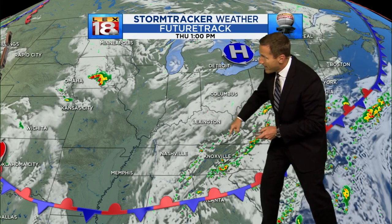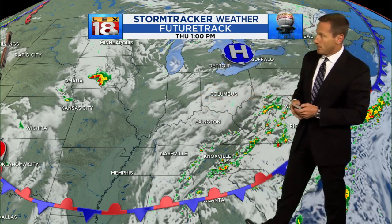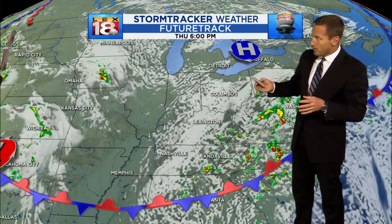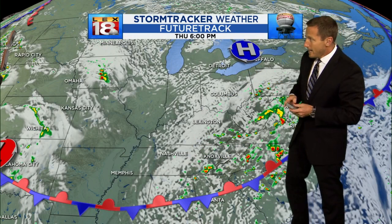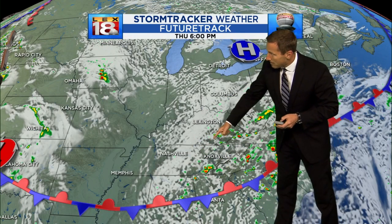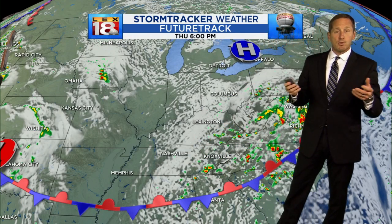And look what we're doing. We're running the periphery of both. So we're caught in the middle. If we were closer to the high, things would be absolutely calm. But since we're not, right on the southeastern edge of that, there is that possibility, as I talked about yesterday, for a few showers and storms.